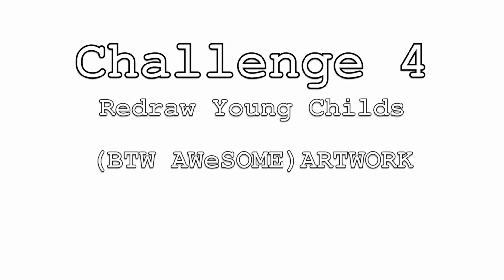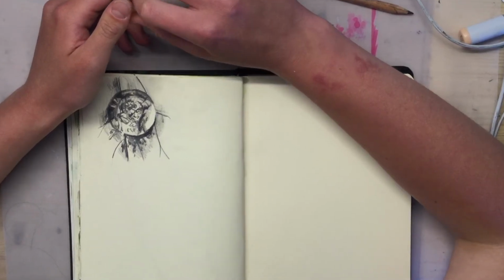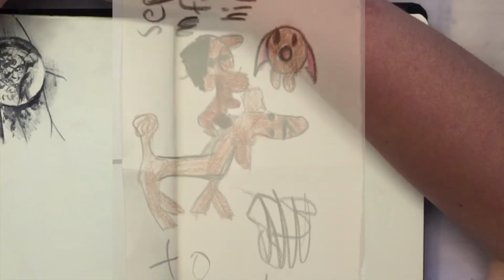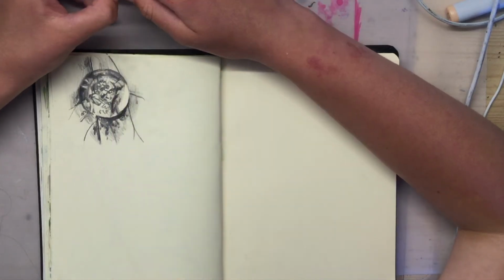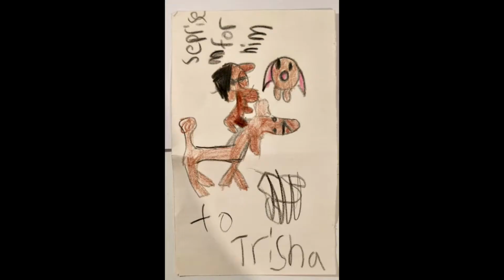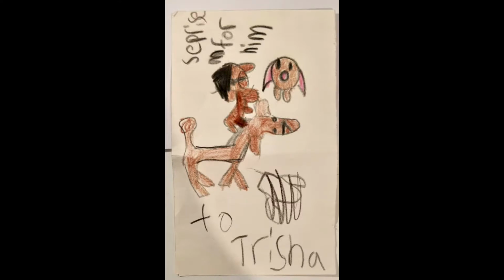Challenge 4. So there's a card. We have to remake it. I actually love it as it is. I'm saying interpret it. Okay, so it's like a redraw challenge. Like a redraw, but I'm not really sure if that's supposed to be a poodle or a horse. I'm not sure why that dog is riding the poodle's neck. No, I think you're behind it.